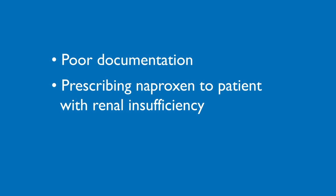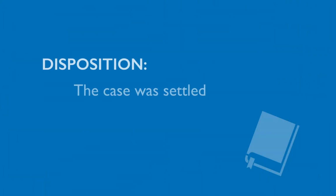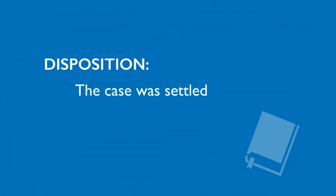A plaintiff consultant stated the physician breached the standard of care by neglecting to check the patient's drug allergies. Had the physician paid more attention to documentation on the patient's history, the patient's adverse drug reaction and Stevens-Johnson syndrome may have been prevented. All consultants were critical of the pharmacist for failing to check the patient's drug allergies and for telling him naproxen was safe to take. The case was settled on behalf of the physician. The pharmacy also settled with the patient.